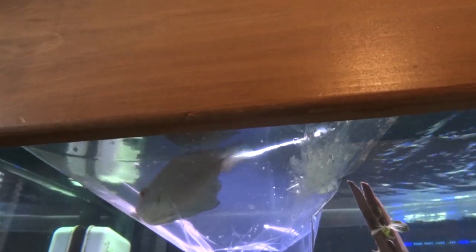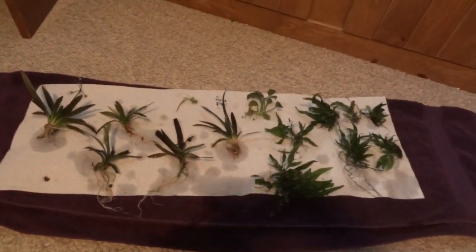He's stressed right now, so he looks almost like an albino, but he's got really bright blue color actually. I'm not sure what kind he is, they didn't know. And then picked up some more plants here too.